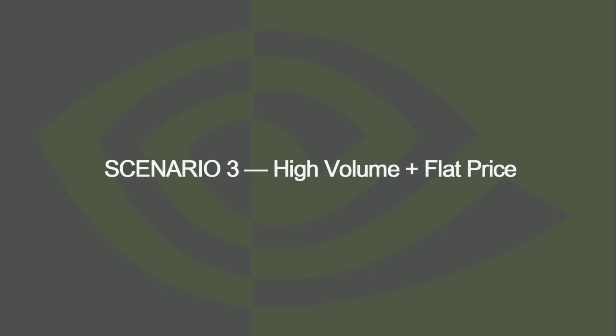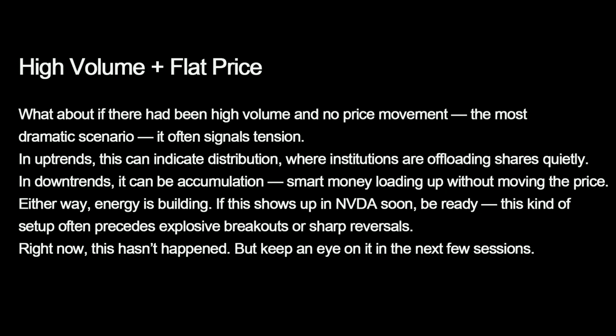Scenario 3. High volume plus flat price. What about if there had been high volume and no price movement, the most dramatic scenario? It often signals tension. In uptrends, this can indicate distribution, where institutions are offloading shares quietly. In downtrends, it can be accumulation, smart money loading up without moving the price. Either way, energy is building. If this shows up in Nvidia soon, be ready. This kind of setup often precedes explosive breakouts or sharp reversals. Right now, this hasn't happened, but keep an eye on it in the next few sessions.